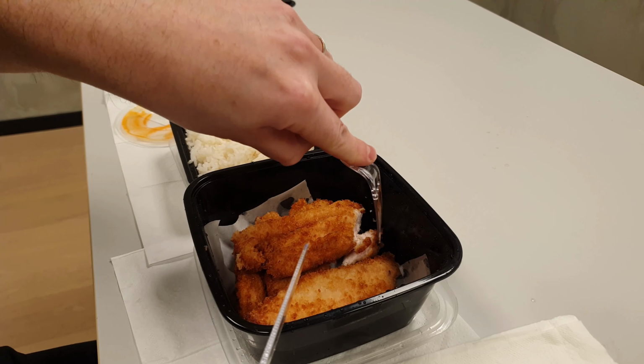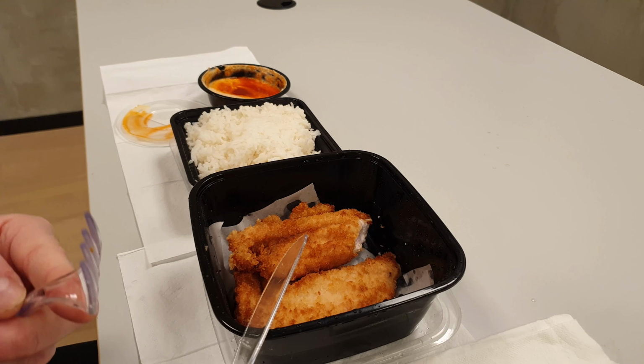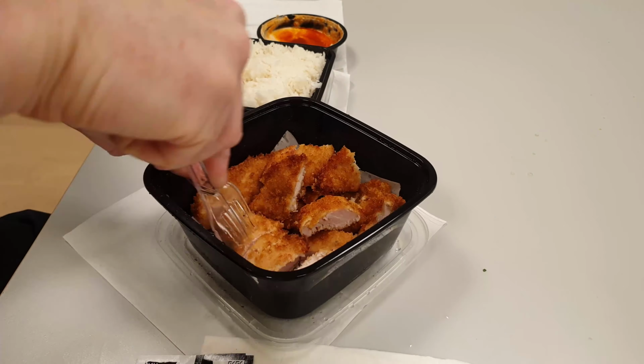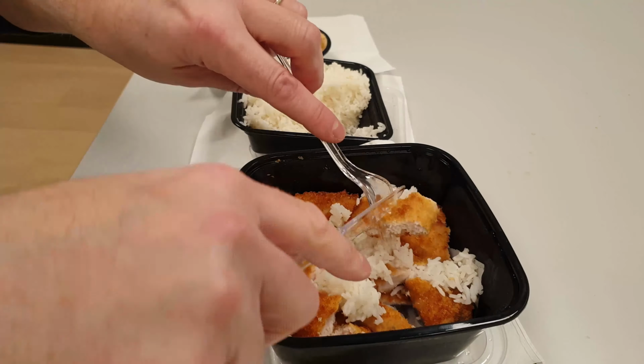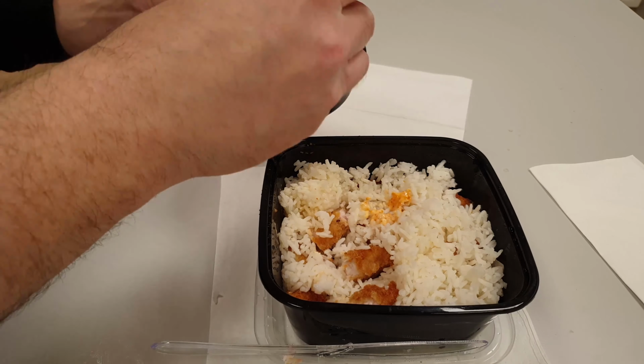The chicken is a little dry, but it's better than full of oil. It's a little hard to cut with the plastic knife, and it's a little crispy. I don't see anything special here. The rice is white and sticky. It should be sticky, so understandable. Very standard though.